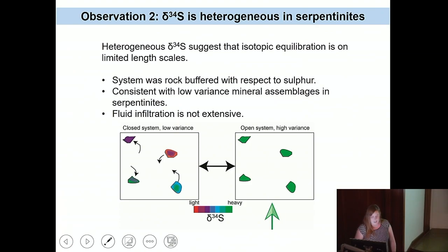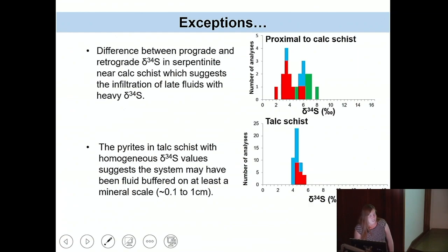Just to illustrate that, we have a conceptual model here. Here's a closed system with a low variance mineral assemblage, and an open system with high variance mineral assemblages. Here we have the delta 34S values: low values are in red, and high values are in green. When we have an infiltrating fluid, this completely homogenizes all the pre-existing delta 34S values. In comparison, in the closed system we just have local fluid flow, so we have very heterogeneous values. That's what we're seeing.